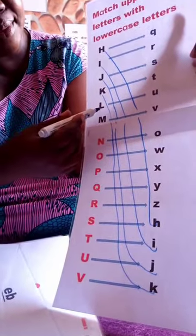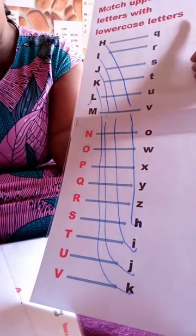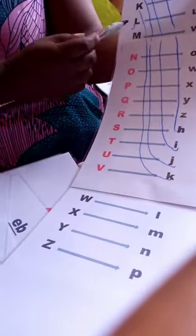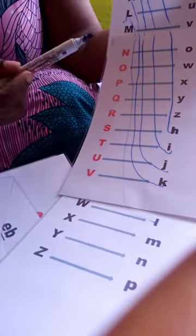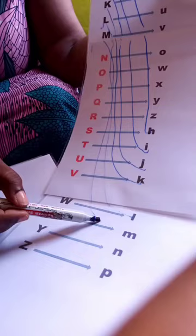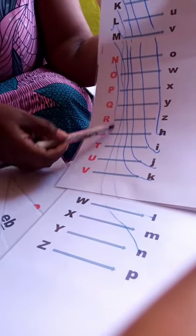Letter L, sound L. Where's sound L? Wow, sound L is here. So let's match letter L and sound L. Letter M, sound M. Where is sound M? It is here. Letter N, sound N.